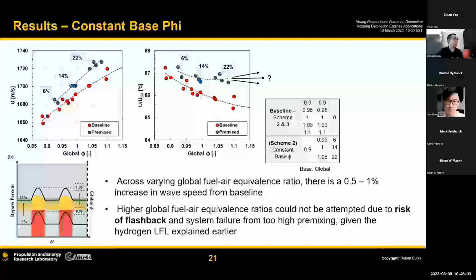It shows here that we have these trends between our baseline detonation velocity and our premix detonation velocity. They start to spread out, which is very inherent in the detonation velocity standardized by UCJ, showing that we're having an increase in our detonation velocity. In our baseline, as you increase your global phi from 0.9 to 1.1, you're actually decreasing in your normalized detonation velocity, whereas in the premixed case we're almost steadying out. So some of the implications here are that premixing can potentially extend your highest detonation velocity operation in your RDE.